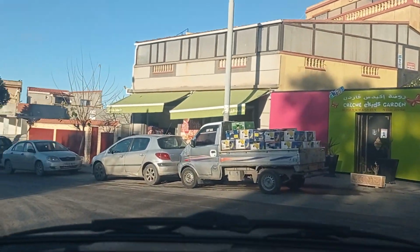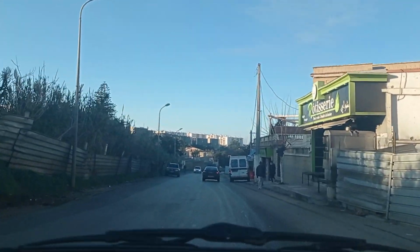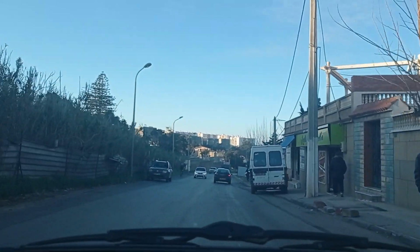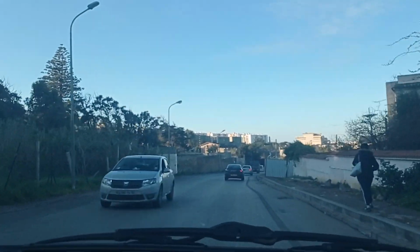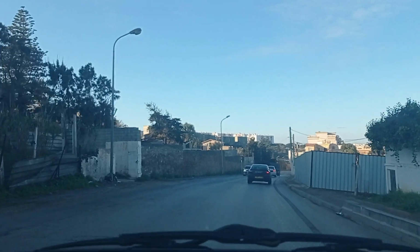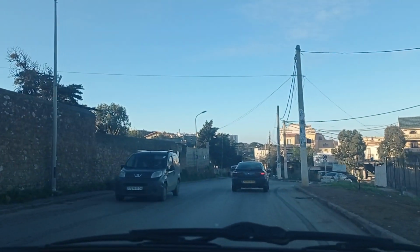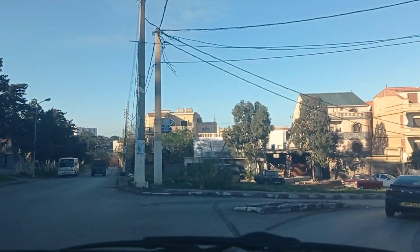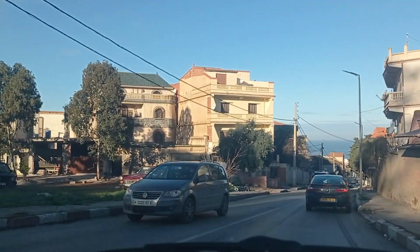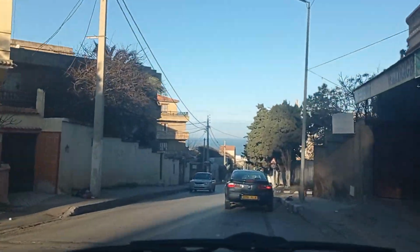Why do they call it a forest? Because undoubtedly there was a wood here. There was a forest here before they cut it down and they built all these houses. And of course, this area isn't very far from the Bachdjerrah forest, Algiers' largest forest. I have already driven through it in a video. Now I have chosen to drive straight to the central part of Ain Benian.